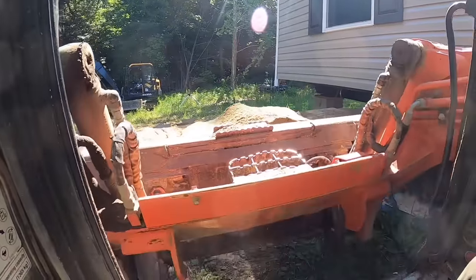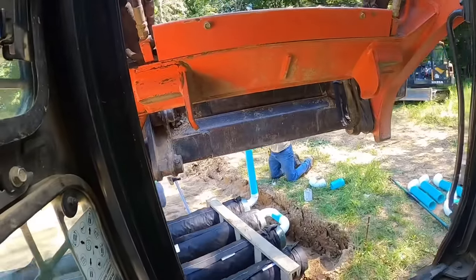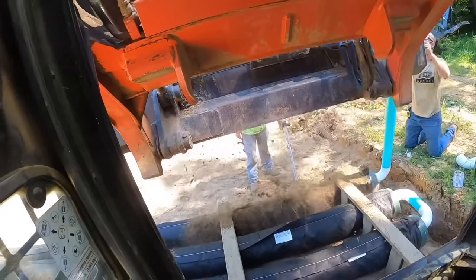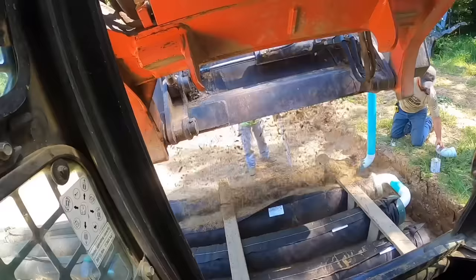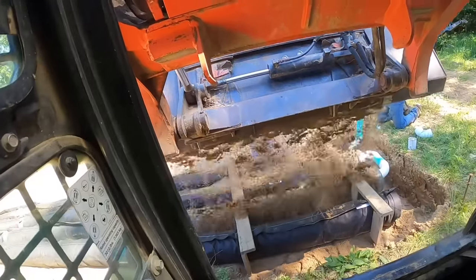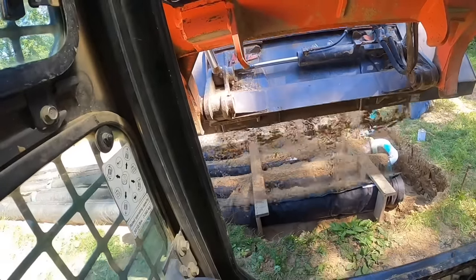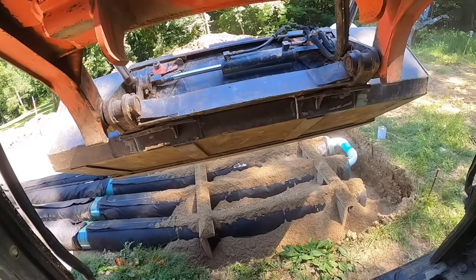All right, we got a tight spot we got to get into here. The last thing I want to do is drop that sand in there and spread these pipes around. So we're going to try to go nice and easy and just shake a little bit in there. That worked out pretty good. Let me go get another one. I think that's enough to hold it in place right there.